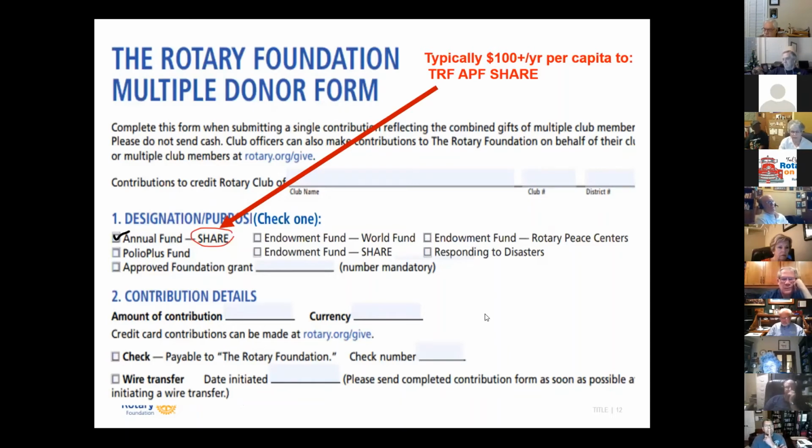This is the multiple donor form, and it's just to remind you that it makes a difference where you make your contribution. If you make it to annual fund share, then that money will come back in the form of DDF, or district designated funds, that can be used to match grants done 3 years forward. If you click something else, like responding to disasters, then that would not create any DDF to be used later on for matching.